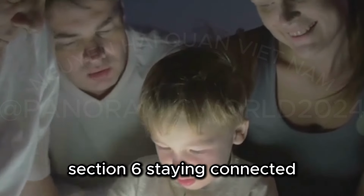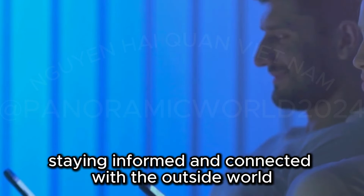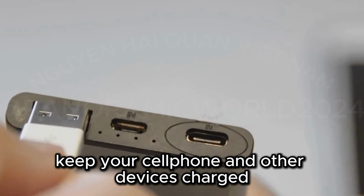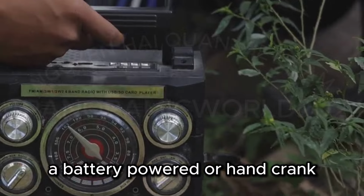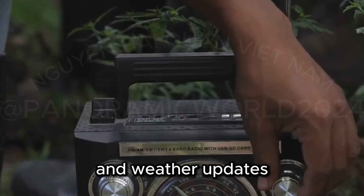Section 6. Staying connected: communication in a blackout. Staying informed and connected with the outside world is crucial during a power outage. Here's how to maintain communication. Keep your cell phone and other devices charged. A portable power bank is essential for extending battery life. A battery-powered or hand-crank weather radio is a lifeline for receiving emergency broadcasts and weather updates.